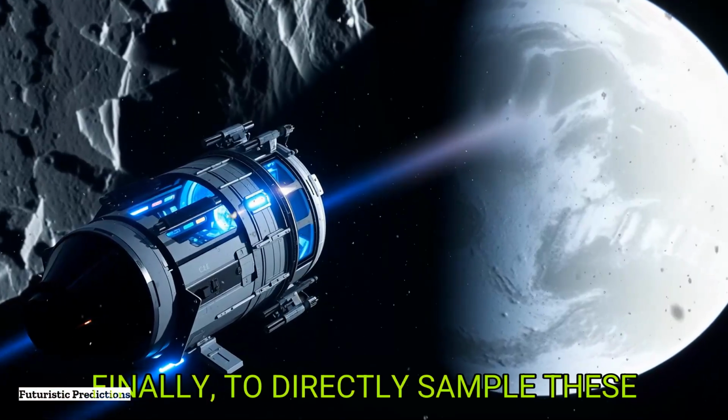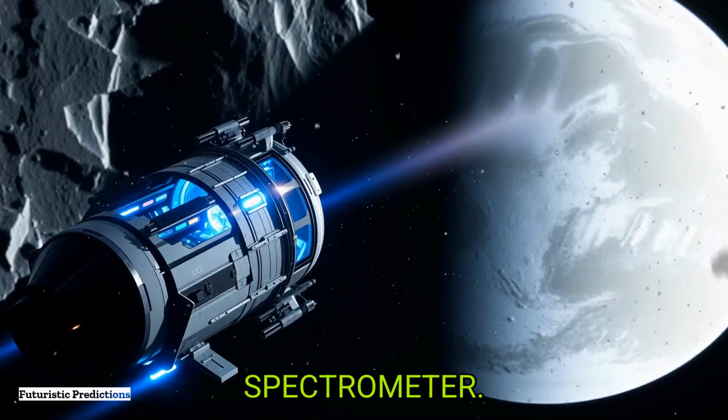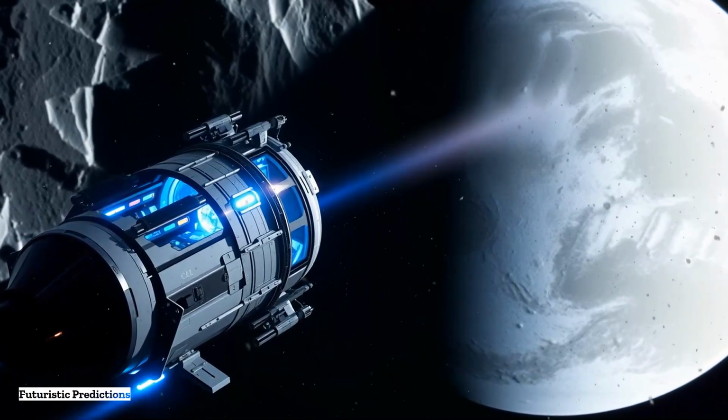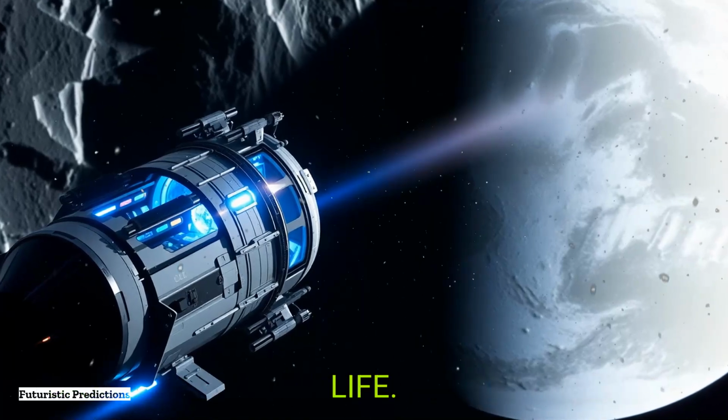Finally, to directly sample these plumes if it flies through one, Clipper carries a mass spectrometer. This instrument can identify the chemical makeup of any gas or dust particles it encounters, capable of detecting complex organic compounds, the building blocks of life.